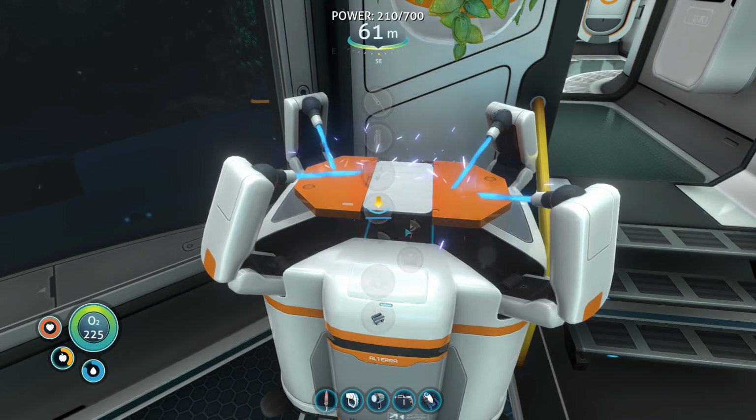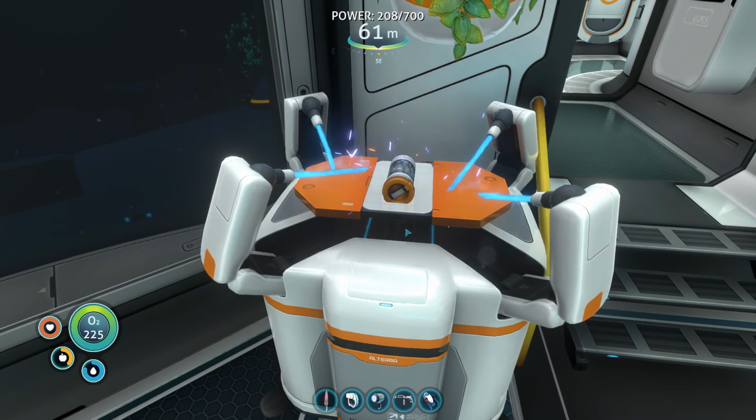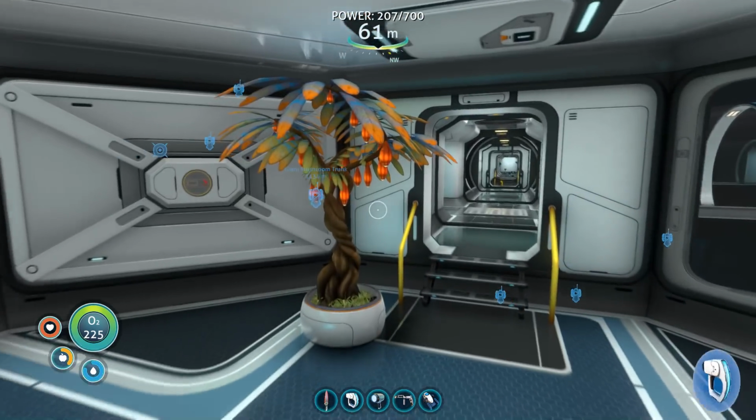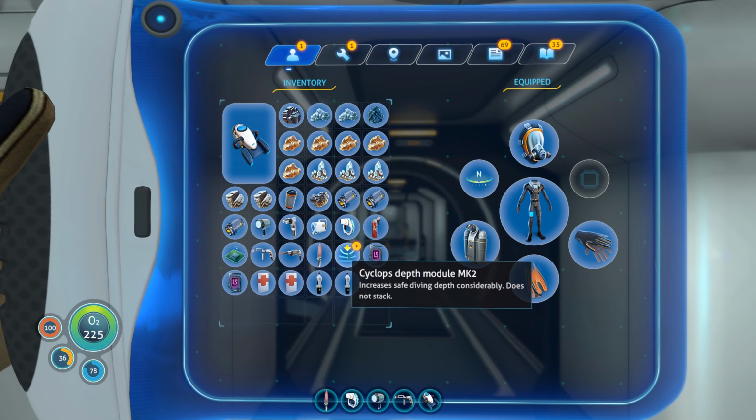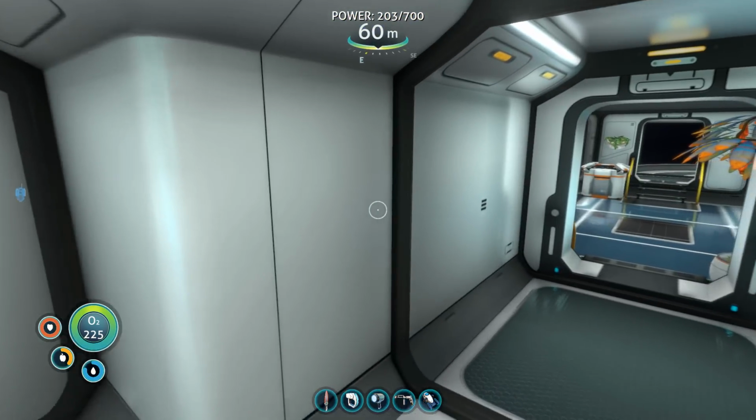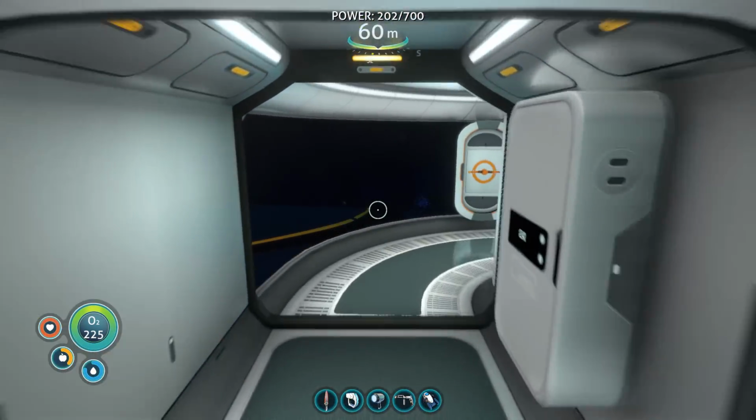And then again, we need the kyanite for the depth module Mark III. But hey, this is really going to help us dive deeper. So we've got that, and we will go ahead and plug it in. Anything else in my inventory that I need to just go ahead and put away right now? Oh yeah, that's right. We've got some gold and diamond.